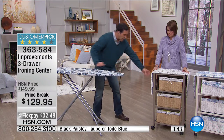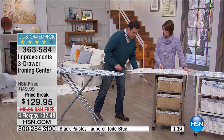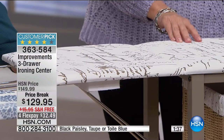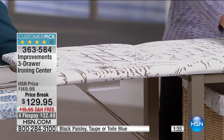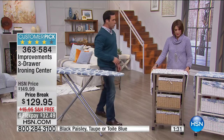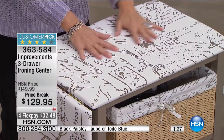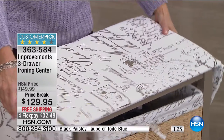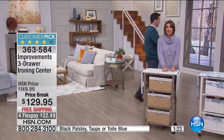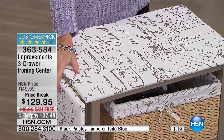You're getting the full size, you're getting that place to store your hot iron, as troublesome as that can be, a place to hang your shirts and pants as they finish, to hang things and steam them. Such a great utility, but with such a great organizational side to it. You're gonna find the perfect place in your home for this, and when you do, every time you walk past it, you're gonna go, I love that piece of furniture, because it's a piece of furniture.